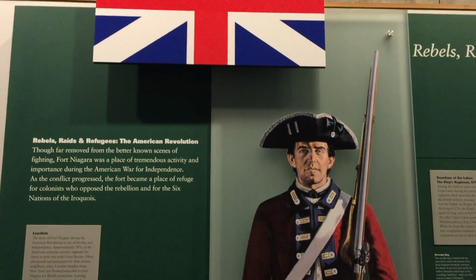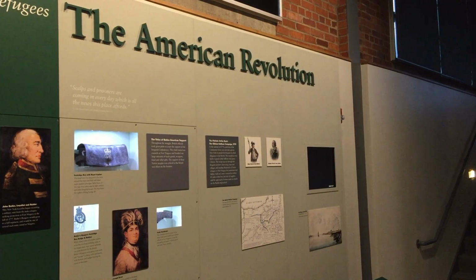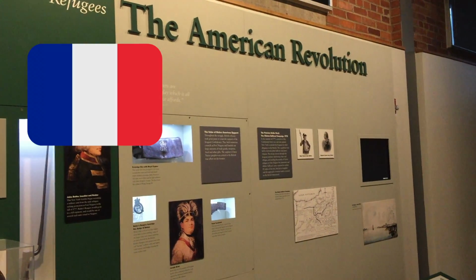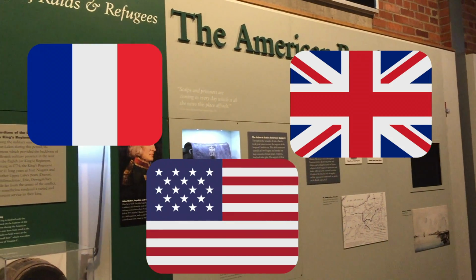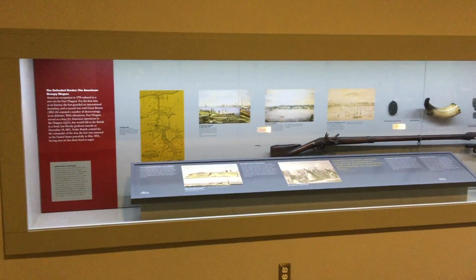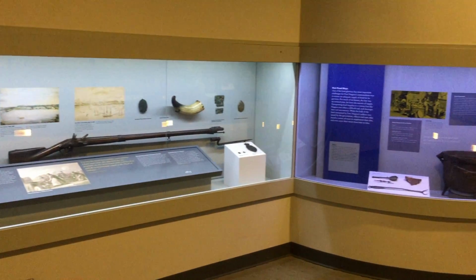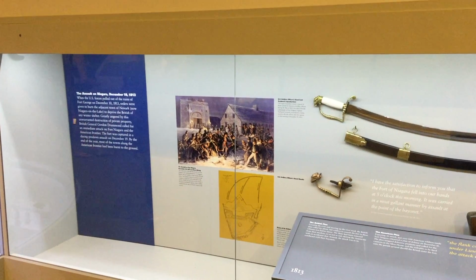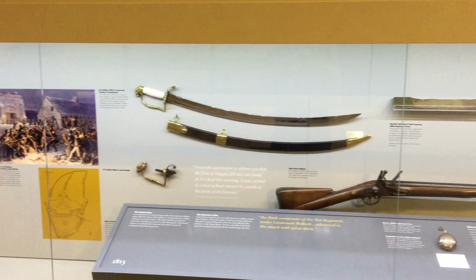A fun fact: there are 3 flags flown daily above the parade ground that symbolize the nations which held Fort Niagara, and those nations were France, Great Britain, and the United States. Each of those nations has an important part to play in the little mini museum. When you're going around the museum, you notice all the different artifacts and memorabilia, and how each of those nations was a vital part of Niagara's history.